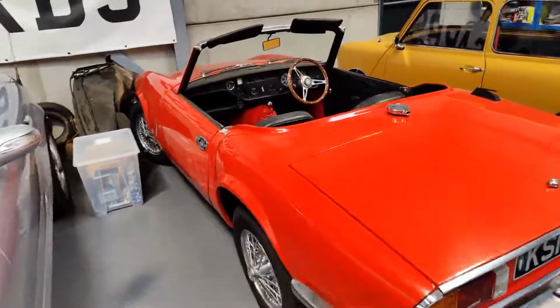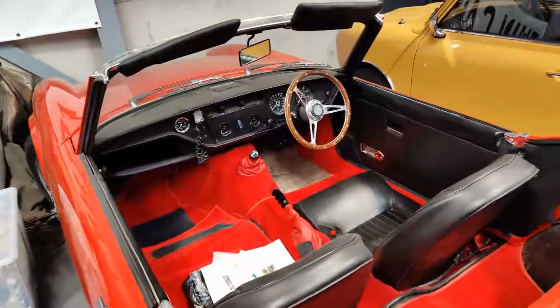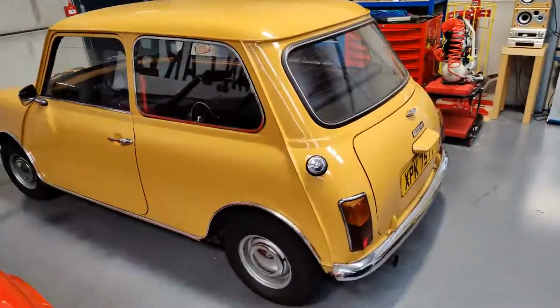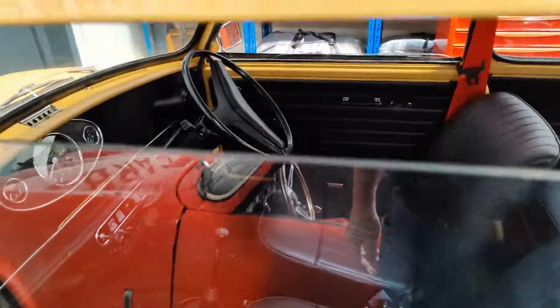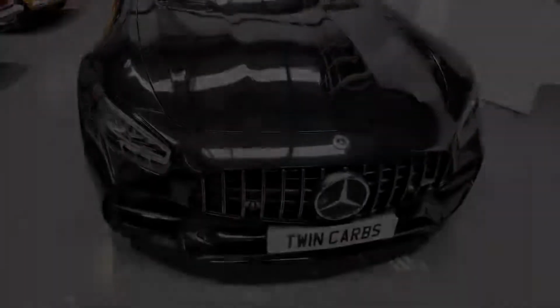Here's my favourite, the little Spitfire. It's coming along. It's only taken about 6 years to get us to this stage, but a wee bit of carpet still to go in there, and then we'll be ready to go. The Mini's pretty much done for what we want to do with it. It came with a brown velour interior, which has been stripped out and replaced with black vinyl door cards, reupholstered seats, and a black carpet. It's looking fantastic.